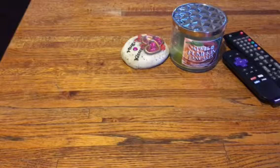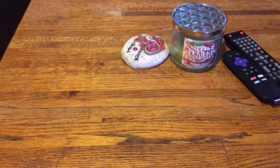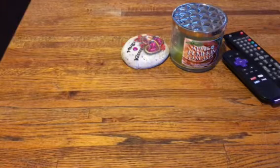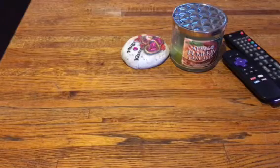So the first two items that I found are these two makeup travel cases, and I got one in red, one in black. I was looking for a pink and purple or even just a white one, but they didn't have it, and it came in navy blue as well. But I like these two colors.